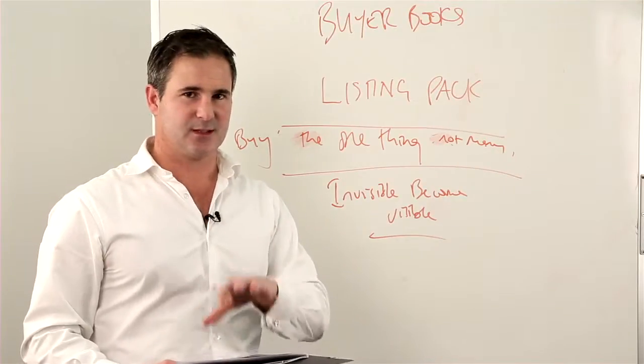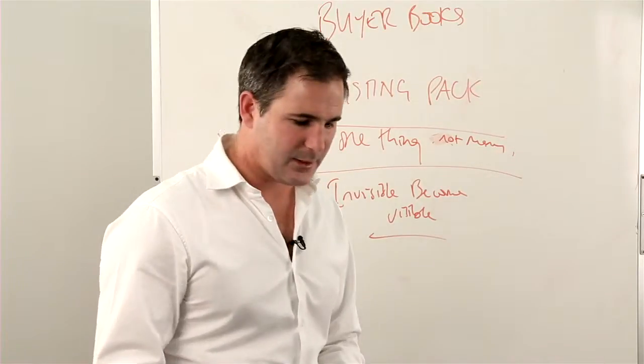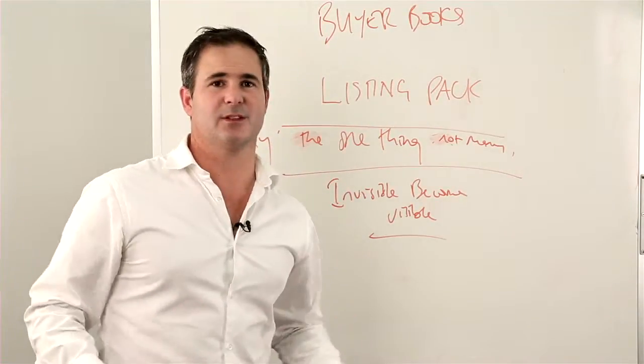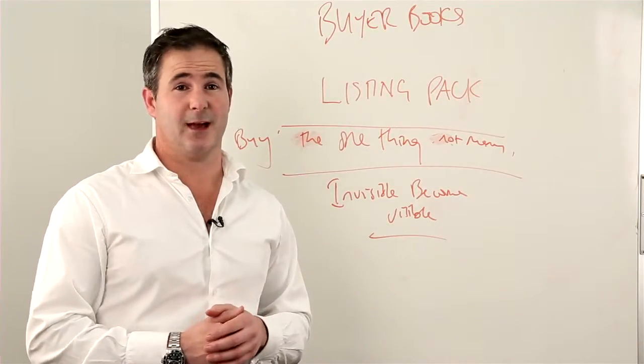You want this doing the selling for you while you're not there, and you leave it out. Make sure that you've broken down this pack so that certain items are left out. Do not leave everything tucked in on their table, because it may never see the light of day. Two things which will improve your listing percentage.